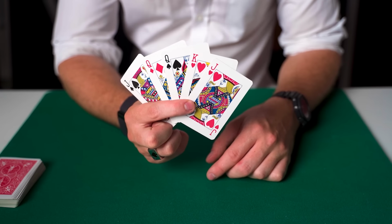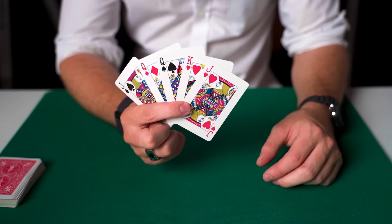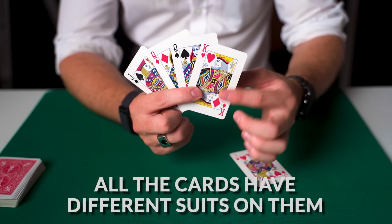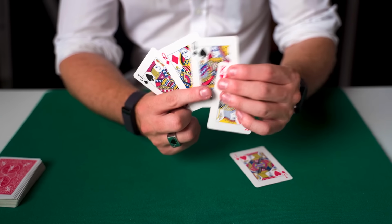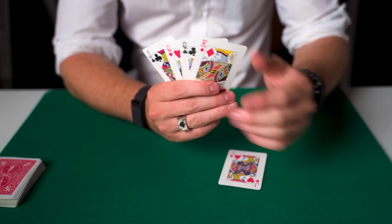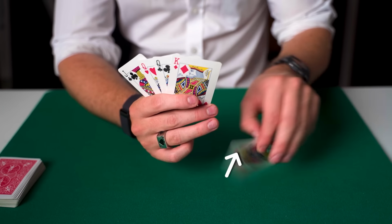This is a genius little trick, as all the cards look normal until I remove the jack and you see that all the cards have different suits on them. This means one way they look like one set of cards, but if you display them the other way round, they're a completely different set of cards. The only normal card is the jack on the front.